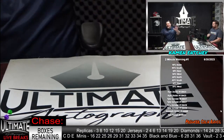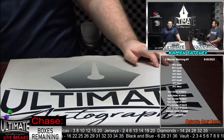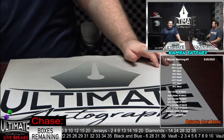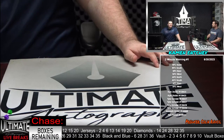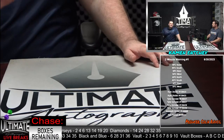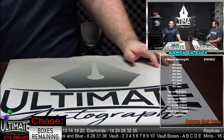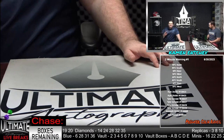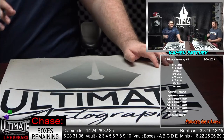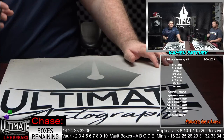We got 5 boxes to go in the diamonds. 2-minute warning. There is a 1 in 5 chance at the Moss Jetta's dual sign flash authentic. The Vault series, all the headliners out there, Patrick Mahomes, Tom Brady, all authentics. Joe Namath, the only rep in there, Colin. The reps, we're not going to have every box available. Jetta's and Calvin Johnson out there.